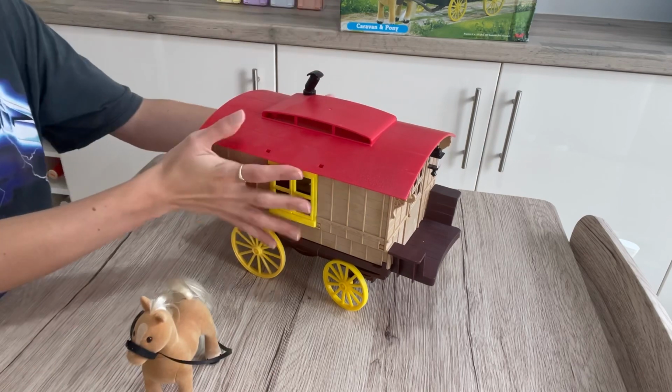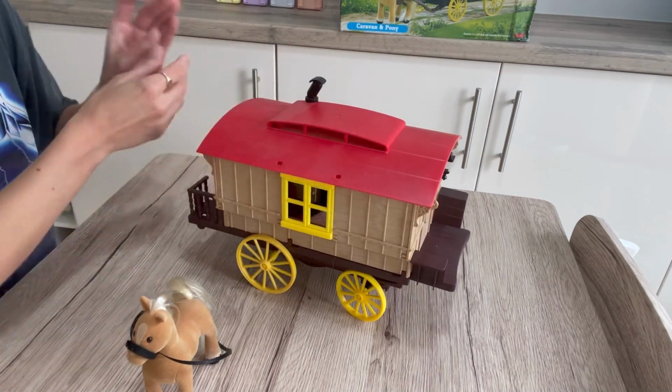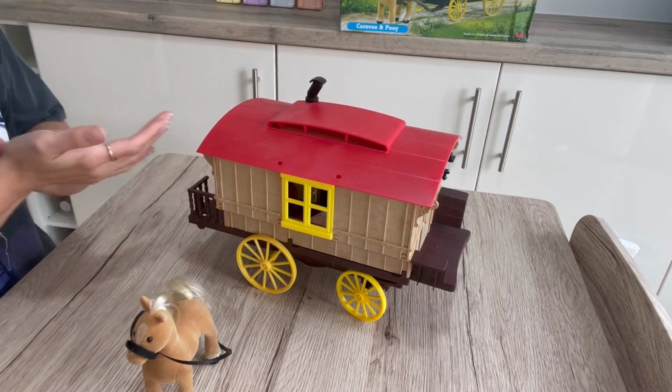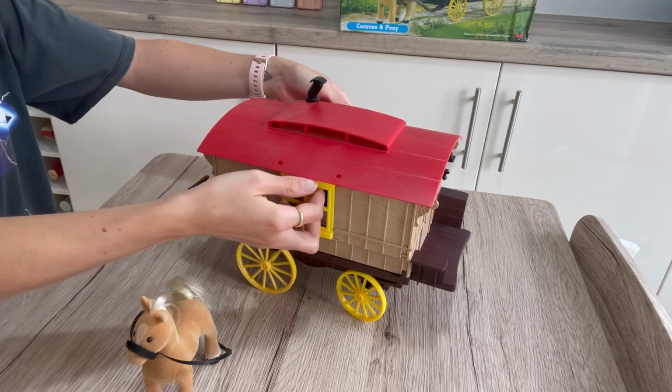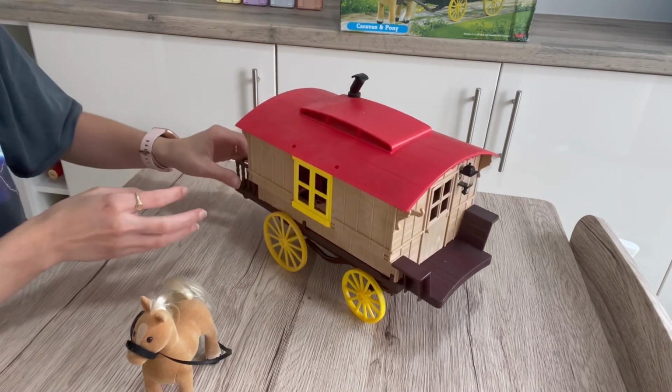But what we do have is this beautiful Caravan here. So it's a little bit dusty on top, but that's to be expected. I'm not sure really why it's dusty if it's been in a box, but you know, it is old. And it's possible that the box was left open anyway.